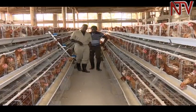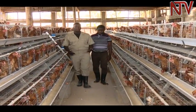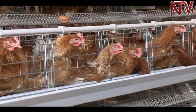The way you're seeing it, we have more than 6 lines. With the cage system, it's not so good. If you're having a lot of lines, it's better you have 3 and they're just going straight up. The cages should be well ventilated to keep the birds free from the risk of diseases. It also helps to cut on the labor and allows for self-collection.